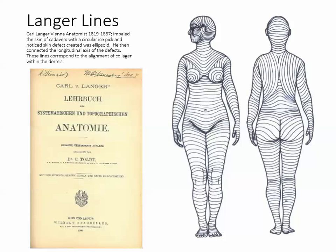I didn't know where it came from, but Carl Langer was an anatomist. A lot of his time was in Vienna, 1819 to 1887. What did he do? He took cadavers and he took what was basically a circular ice pick. It was like a circle, and he stabbed the cadavers with this circular pick, and then he looked at the defect that was left in the skin after he stuck it. He took it out and he looked at the defect, and instead of being a circle, it was a slight ellipse. So he sort of elongated.